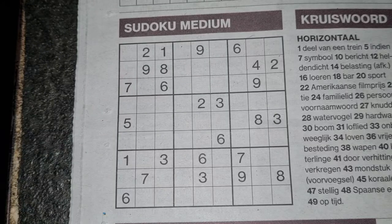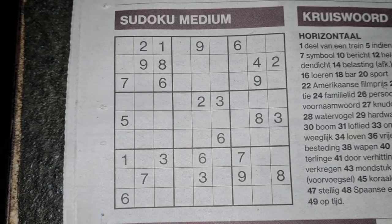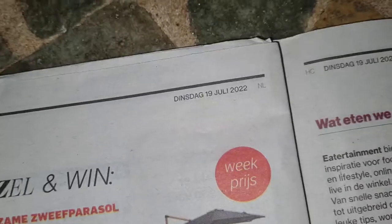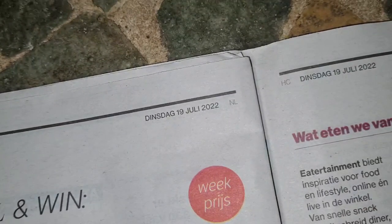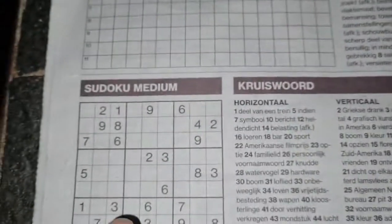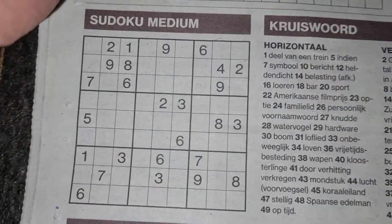Hi there, hi everyone, welcome today on the hottest day of the week, or maybe of the month of the year. Yes, it's today, Tuesday, July the 19th, 2022. In this daily newspaper with only one regular Sudoku, and it's a medium Sudoku.